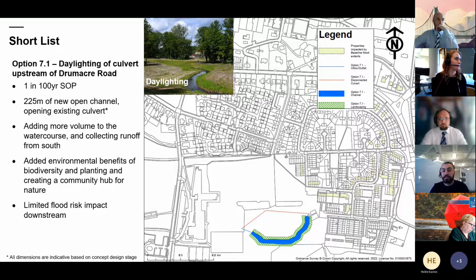Another option we'd looked at was daylighting a small portion of culvert behind Bowness Academy in that green space. So the idea here was to provide more volume to that watercourse and also allow a larger stretch of the watercourse to accept overland flow, essentially. Again, you have those additional environmental benefits similar to swales, and also potential to create a community hub for nature. However, we did find that there was limited flood risk impact downstream, largely because a lot of these properties to the east there are only affected at the higher return periods. Next slide, please.